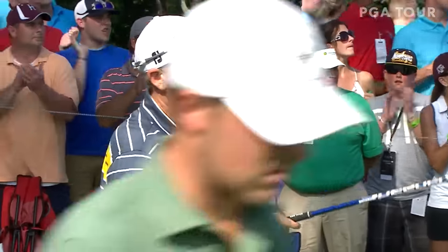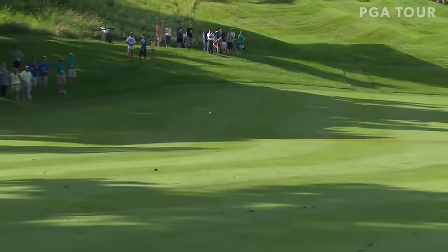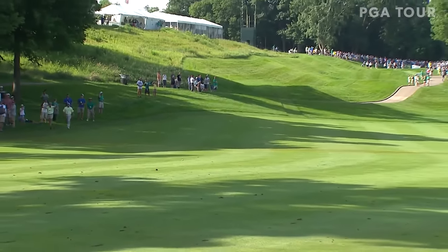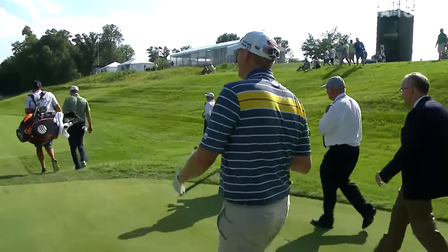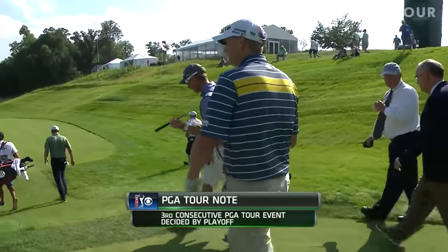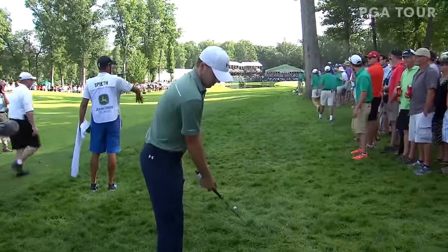And well, this looks pretty good. Started off down the right center drawn. He's driven it so well all week, Matt Gogel. That's a beauty. It's improbable that Tom Gillis, with no top 25 finishes all season, is even in this position. Against the tree.